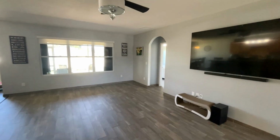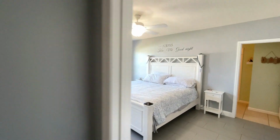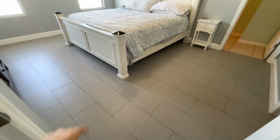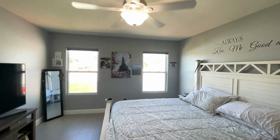Let's get into the master bedroom before we get into the kitchen, dining room. This is a beautiful, large master bedroom. Look at the tile on the floor. That is tile. All fairly new within the past few years.